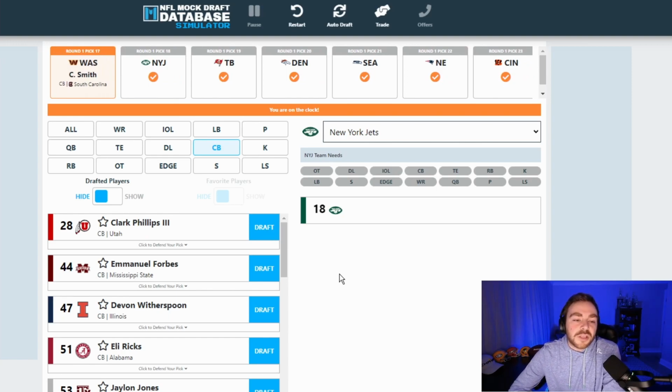Hasn't played as much this season, but the 2021 tape is very, very good. He's tough. He's physical. Could be a man cover corner. Could be an off cover corner. Gives Washington a little bit more boost in the secondary.